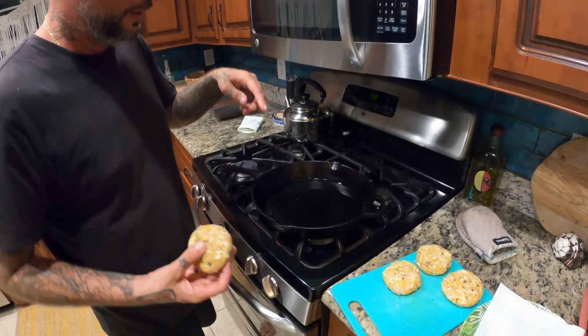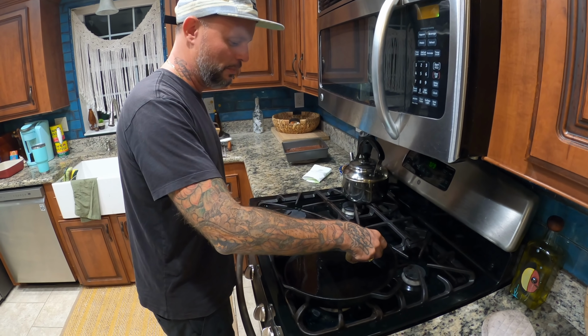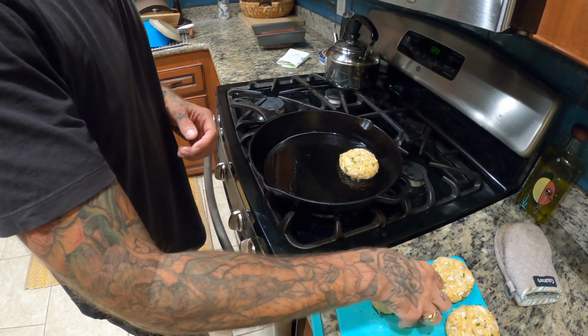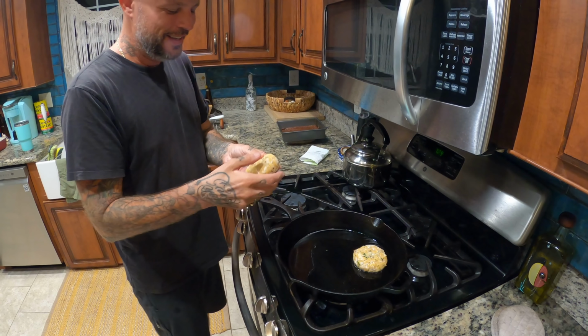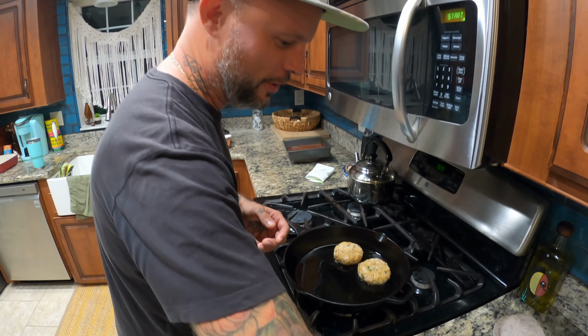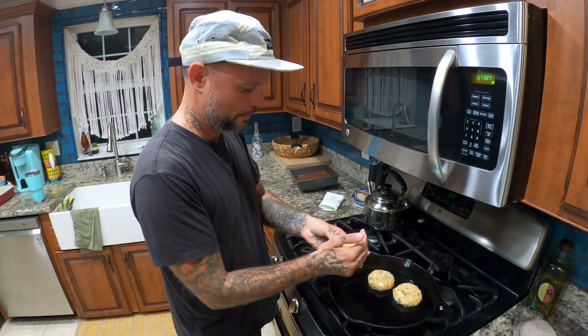All right, out of the fridge. 15 minutes. We have olive oil in the skillet. Medium heat. Okay, because I go by the amount of sizzle, so that makes sense to me. We don't want a roaring heat. We don't want them to burn on the bottom. We want them to brown, and then slowly cook through.